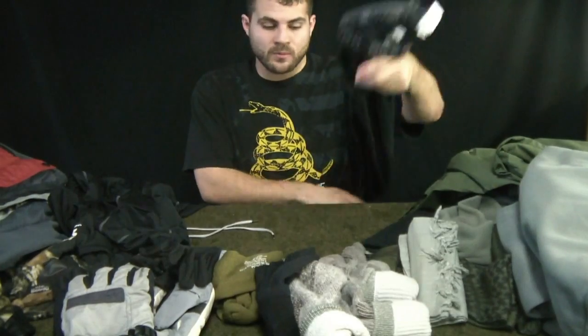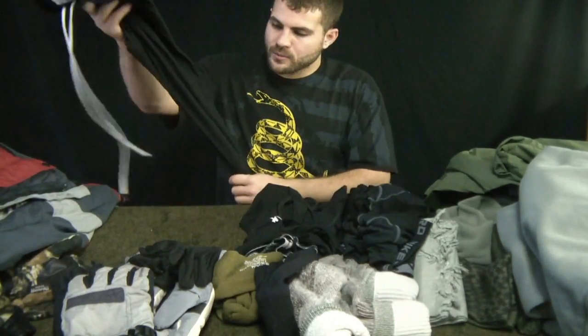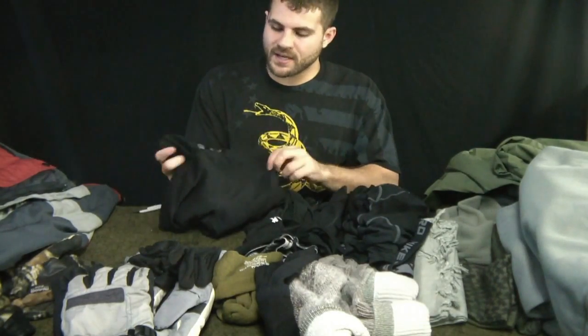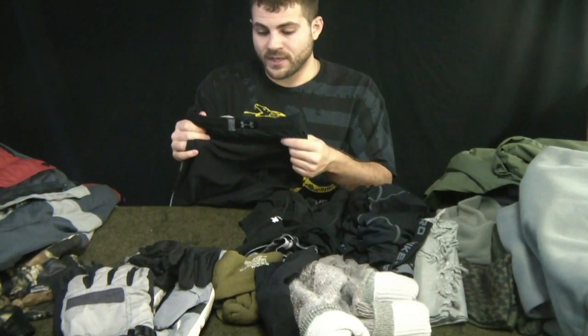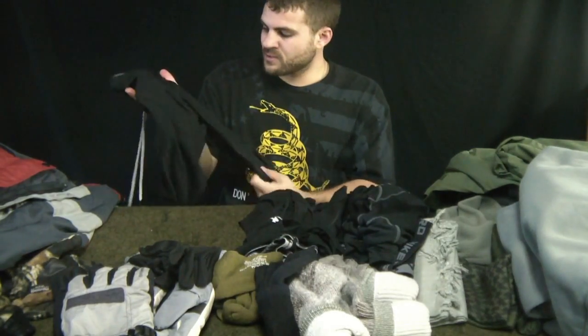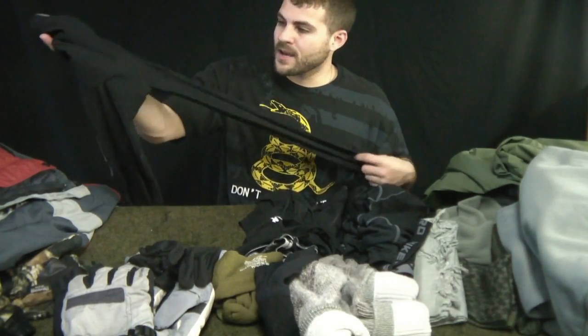With the base layer options, you have a lot today on the market. There are many different options out there. I'm going to show you a couple that I have here. First, we'll start with some of the lighter weight ones. Before Under Armour had heat gear and cold gear and all these different fancy names, there was just Under Armour. And this is a pair of bottoms from that generation of clothing I've still got. This is probably 10 years old, had a lot of heavy use.